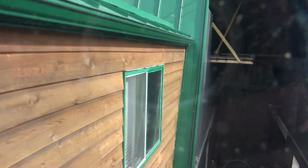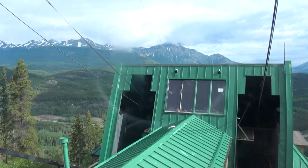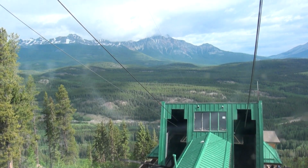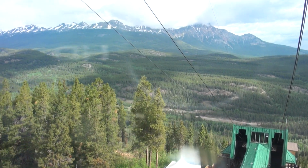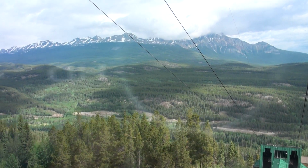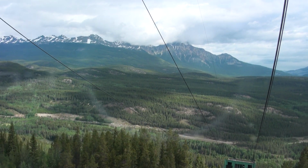Well, welcome to the Jasper Tramway, everybody. My name's Trent. I'll be your guide for the way up today. So we're starting elevation here at the lower terminal at 1,300 metres or 4,300 feet. Trip to the top is going to take us about 7.5 minutes, and by the time we get up there, we'll have reached an elevation of approximately 7,500 feet or 2,300 metres. So we'll be gaining elevation by approximately 1,000 metres.